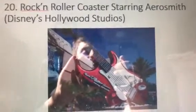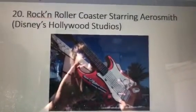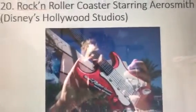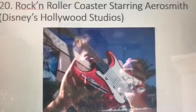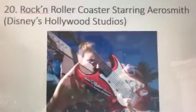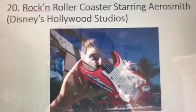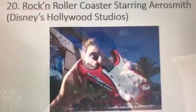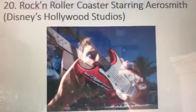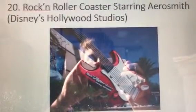Number 20 is a really surprising pick. It's Rock 'n' Roller Coaster starring Aerosmith at Disney's Hollywood Studios. This is a Vekoma launch coaster that's indoors, and it's a really fun coaster. Probably my favorite roller coaster in the whole Disney World Resort. Now, it is kind of overrated, like the indoor section isn't that great because it's just cardboard cutout signs illuminated with lights. But I really like the onboard audio blasting Aerosmith music, and the theming, queue and pre-show are really nice. It might get the longest wait at Hollywood Studios, but I really enjoy it.